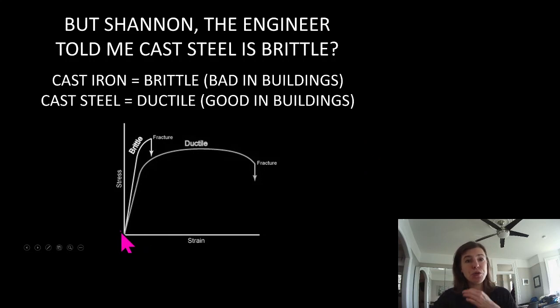You guys remember your stress strain curves from structure 2. If we go up and we get out of our elastic zone and we have failure, that's brittle. If we have the ability to have large deformations without an increase in force, that is ductility. It's permanent deformation, but that energy is absorbed in there. And then we have our ultimate failure. So that is a ductile stress strain curve, and that is a brittle stress strain curve.